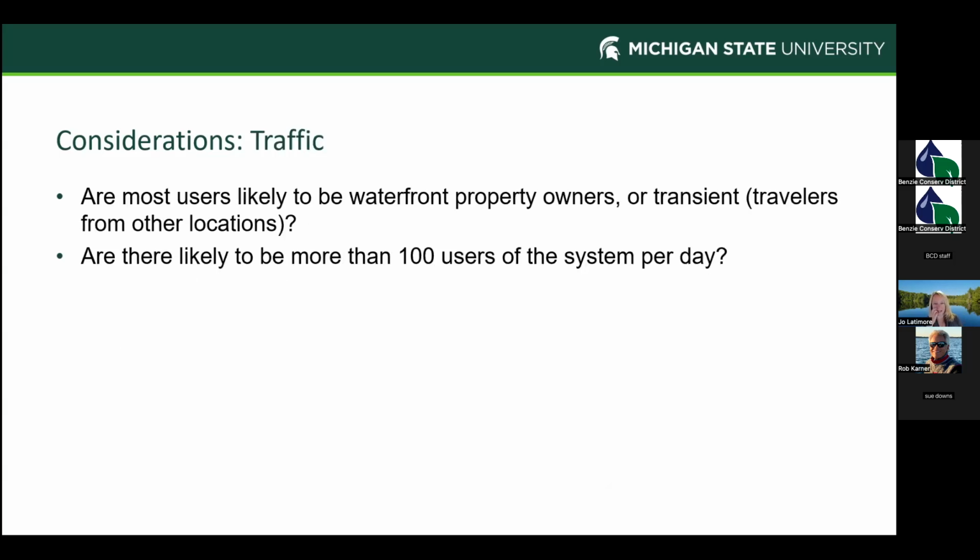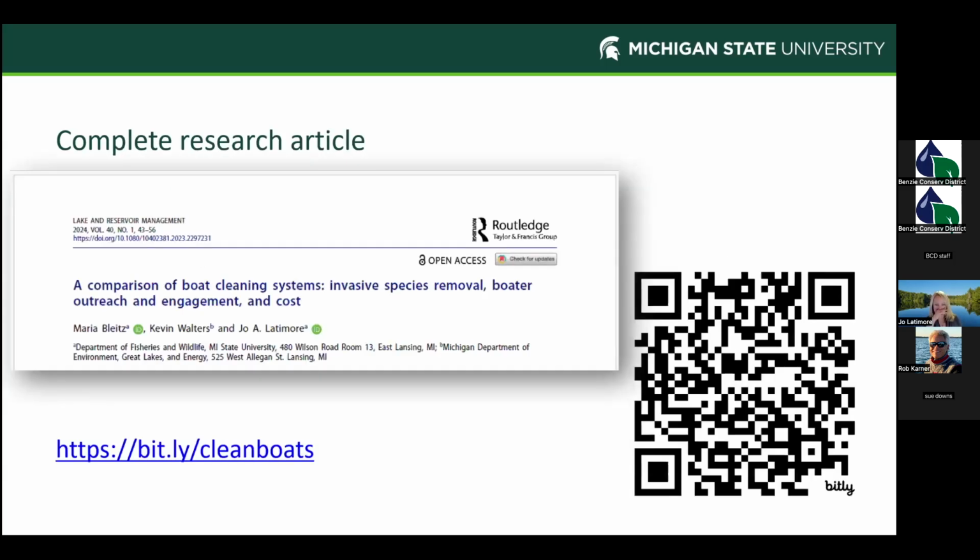And then finally, traffic, as I already mentioned. Are most people going to be local property owners that are using that launch site, or is it going to be people traveling from other locations? Again, looking at that outreach and how important it is for everybody to clean, drain, and dry, even if they are local. And if it's a really high traffic area, thinking about units that are mobile or solar powered may not be able to keep up with high demand, and you may actually really want to connect to an electrical grid.